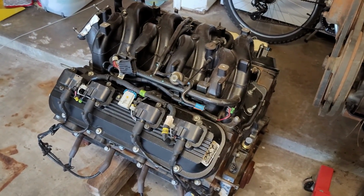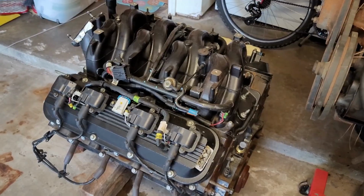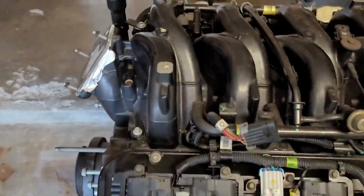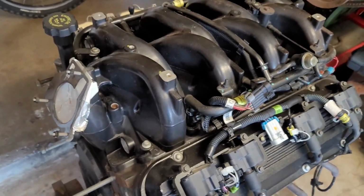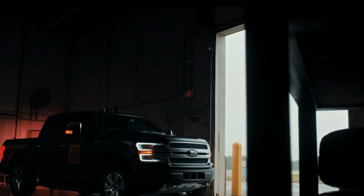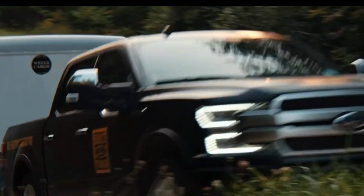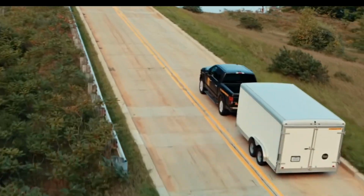It's not the most fuel efficient, but 8 to 10 miles per gallon while towing is solid for its size. With care, it sails past 300,000 miles. This V8 is the king of durability and power. There you have it, the top 10 most durable truck engines that just won't quit. These legends have hauled, towed, and powered through it all.